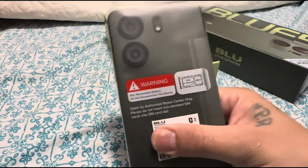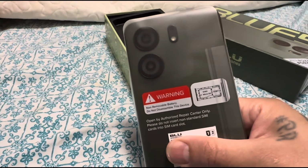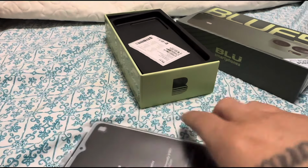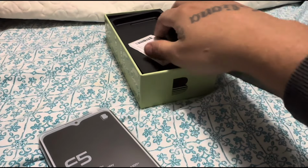These are the back cameras. They look big. I like it. It's like a hunter green. I thought it was like a lighter green, but it's actually like a hunter green. I like it a lot. Let's see the accessories.